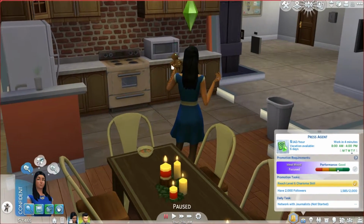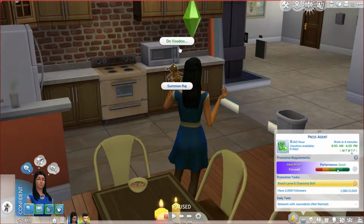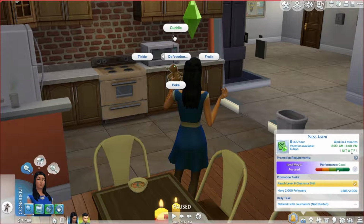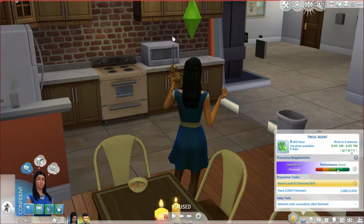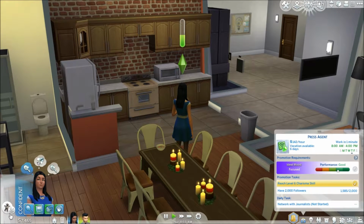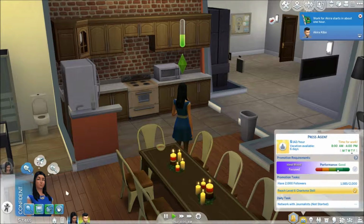And she's just playing with a voodoo doll. We can just summon our neighbor. No, but let's do voodoo. Cuddle? Please don't tell me the only person this is with is Raj, because I'm going to be so scared. I think it's linked to Raj. Oh, God, is he going to come cuddle with me? I really don't want that. Oh, this is going to be so scary.